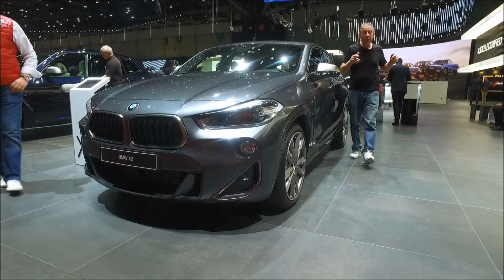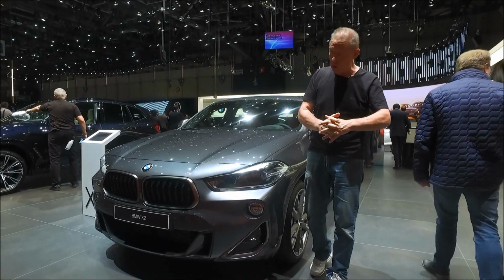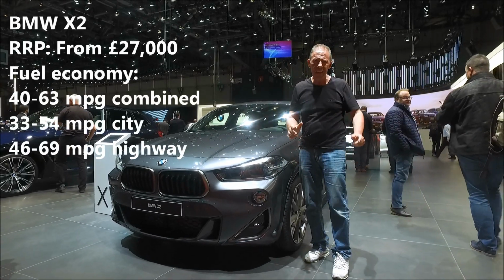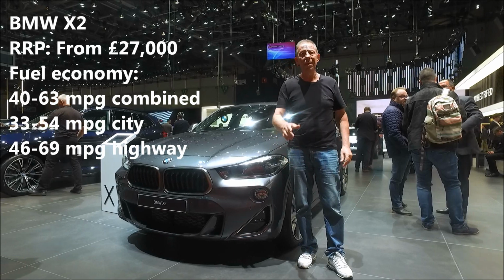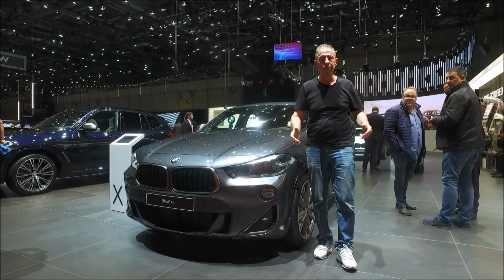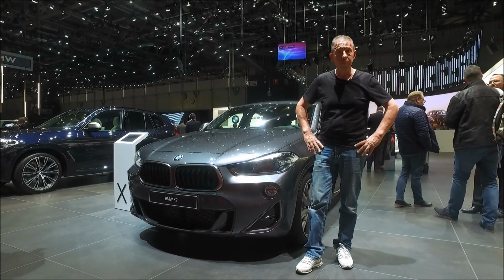Right, so we did say we were going to bring you the top 10 SUVs at the Geneva Motor Show, and why not start with none other than one of the best selling in the world. This is the X range from BMW, and this particular car is the X2. And to be honest, what a smashing looking car. Again, let's jump inside, let's have a look and see what it's all about.